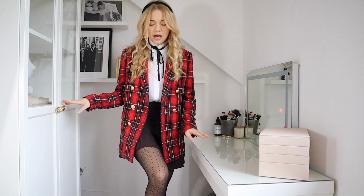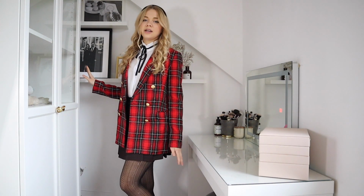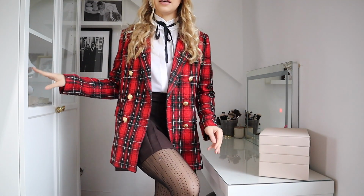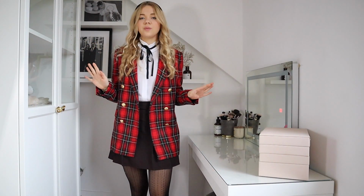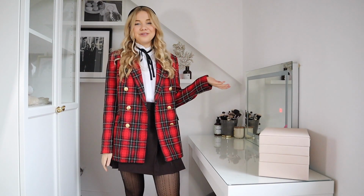The tights are super old, so they do already have some holes in them. I tried to cover that, and I hope that you can't see, but yeah, I feel like this is very Blair, and I feel like this is one of the cool Blair Waldorf looks. So yeah, I do kind of like this outfit. Let me know what you think.